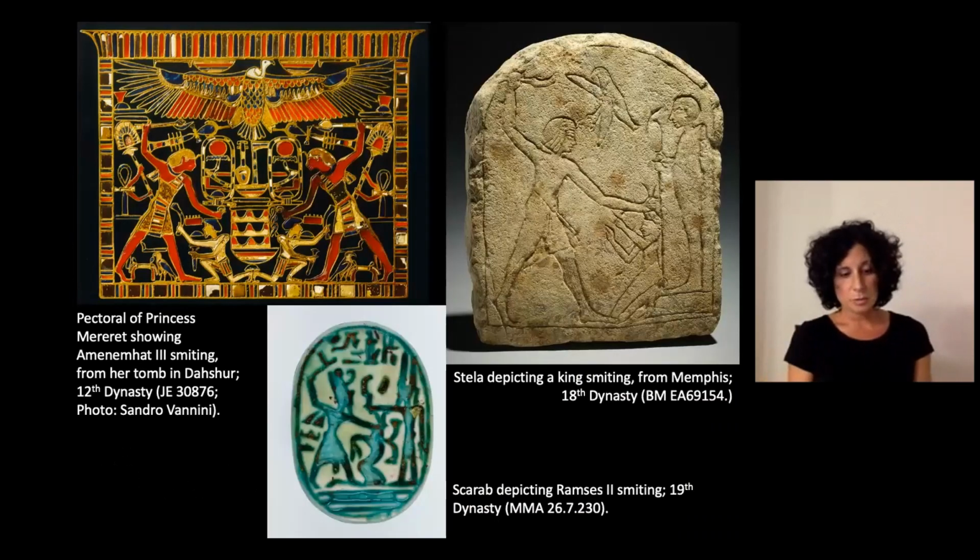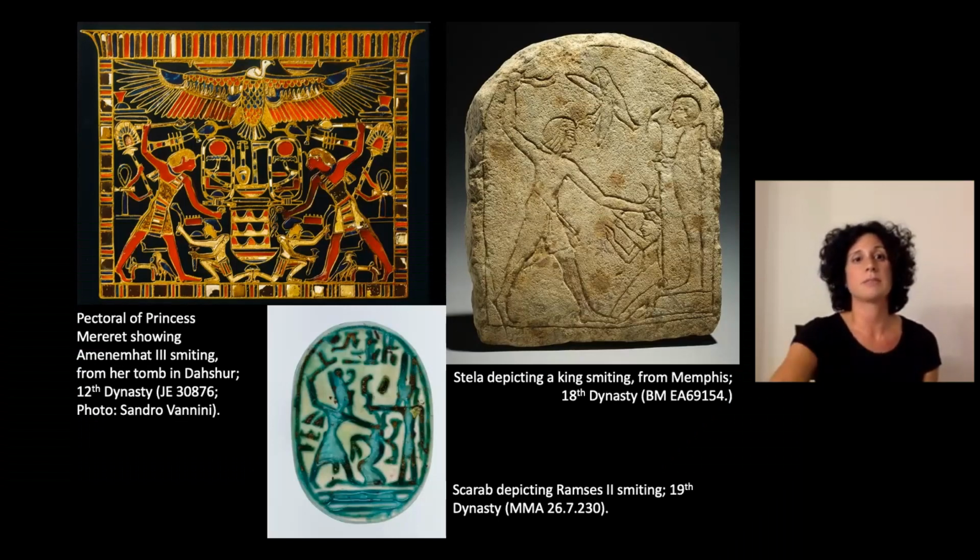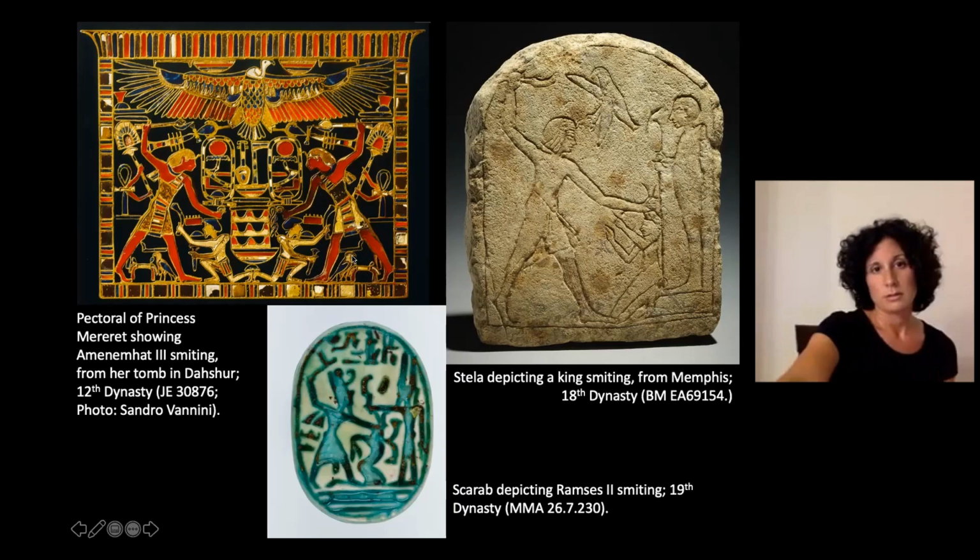The smiting scene was portrayed on many different types of objects and structures, and this ranges from small scale to monumental. So you just have a variety of things here. You have this scarab where you can see a smiting scene, and we often have smiting scenes on scarabs. This is a private votive stela that features a smiting scene over on the right. And then up to the left, you have this item of jewelry, a pectoral that the princess would have worn. And we see here the reigning pharaoh of the time depicted smiting on either side.